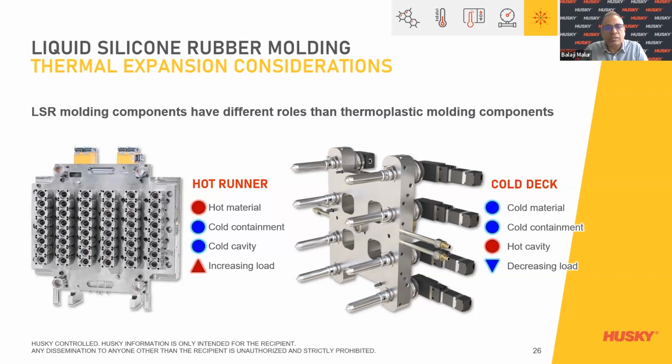So in hot runners, basically, we have hot material, cold containment, cold cavity, increased load. So what does it mean? Hot material, basically the resin is always hot in a hot runner system. Cold containment refers to the water cooling that runs through, a cold cavity, and most importantly, increased load. Increased load with respect to injection pressure. In cold deck, we have cold material running through the manifold. Cold containment, again, the cavity is hot in this case, and the injection pressure is significantly lower compared to hot runner. Because it flows like water, we don't need a significant amount of injection pressure in this case.